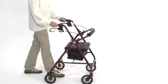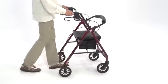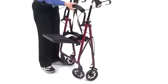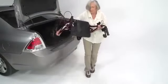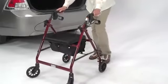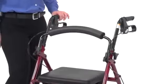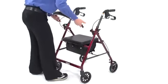This makes it a very transportable and convenient walking support that users can take with them wherever they go. The rollator's lightweight folding frame also makes it easier for the user, or companion or caregiver, to lift in and out of a vehicle or store it away. The backrest folds up or down for easy storage and can be removed as needed.